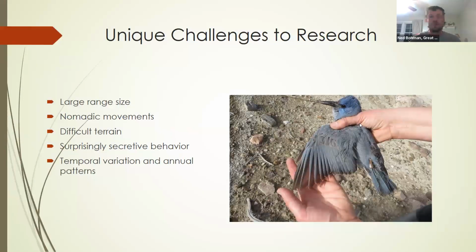And while they are very loud, noisy birds, and when they're on the landscape, you often know it, they can be surprisingly secretive. I've had this experience a number of times where I've been doing Pinyon Jay surveys and I'm in their midst and I don't even realize it until I spook them. And suddenly there's birds flushing from all around me that were foraging totally silently. And then they're flushing by the hundreds with noisy calls. So all of these make typical survey techniques difficult, and we have had to come up with new ways to get the information we need.